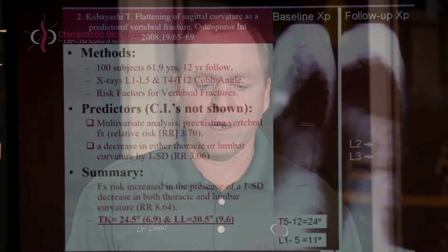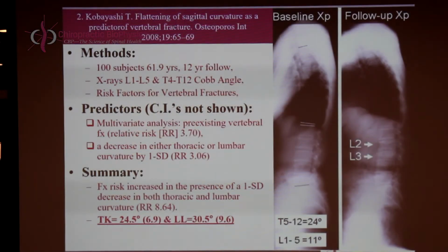Now, here's the scary part. Multivariate modeling. When I combine both 1 standard deviation loss of the thoracic curve and 1 standard deviation loss of the lumbar curve, the relative risk jumps up over 8 times, 8.64 times. So losing both of your sagittal plane curves carries with it a huge relative risk, right?